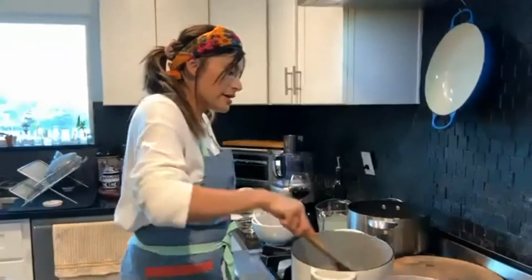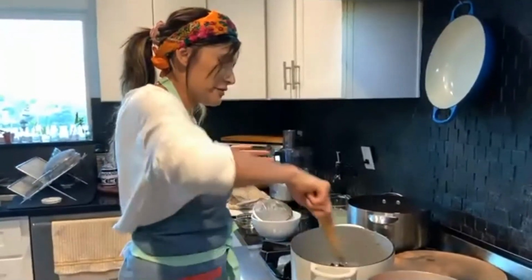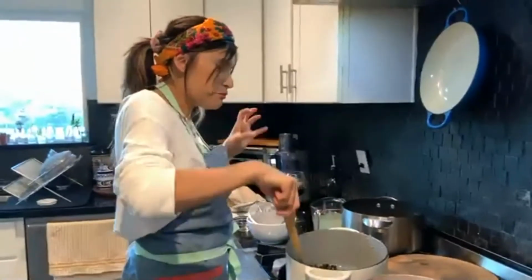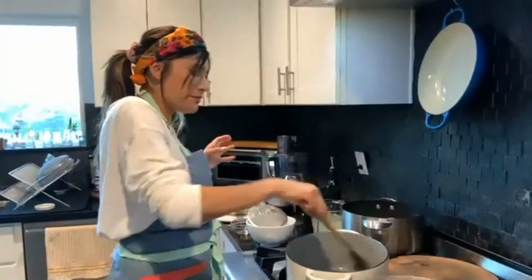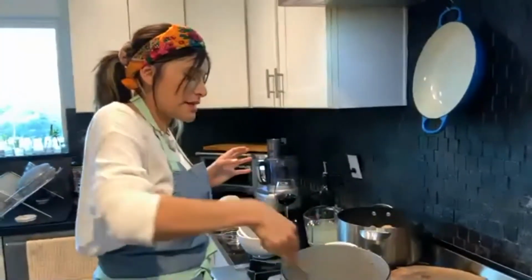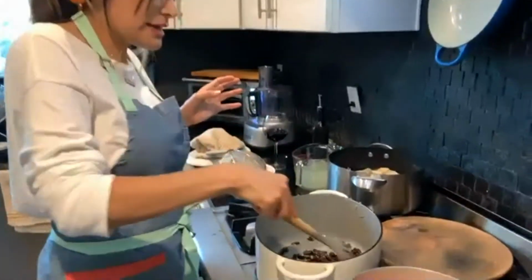So here, these raisins are gonna do this popping noise, and you'll hear it soon. Once you start hearing that, they start puffing up, and that puff noise, that's when you know they're ready. And again, super fast, a few minutes.